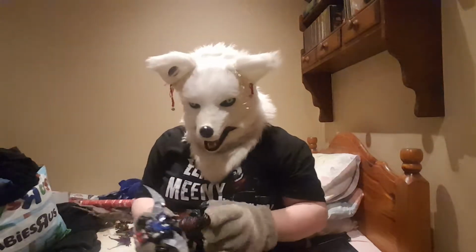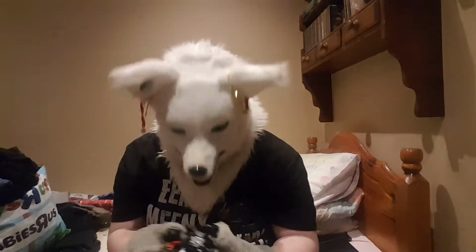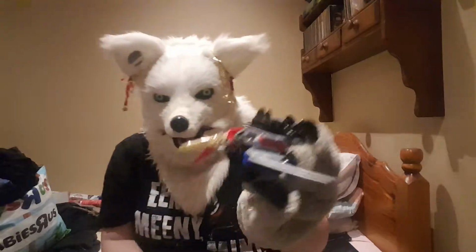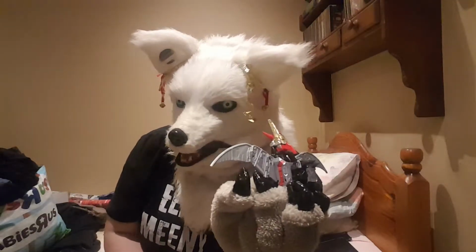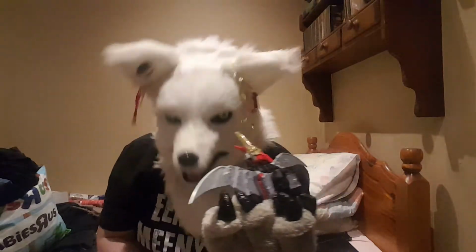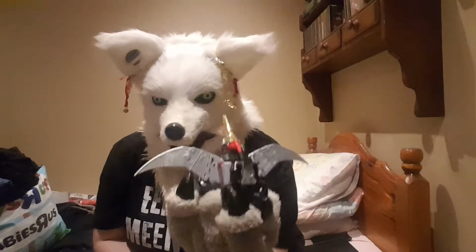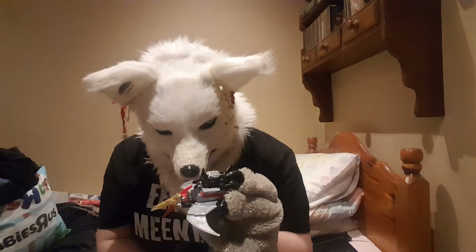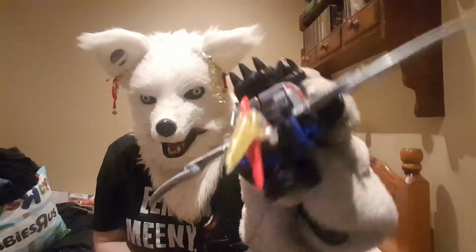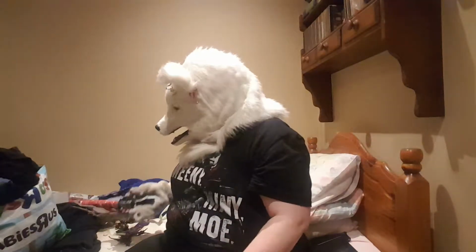Next honourable mention is another Transformer. And it is Power of the Primes Swoop. You might notice the theme with Transformers. I either get the dinosaurs or the wolves. But yeah, I love pterosaurs, so it was only a given that I was eventually going to get Swoop. I didn't get him on release, but yeah, I got him eventually, and he's a really awesome figure, and I love him. So yeah, definitely pick that guy up if you can find him.